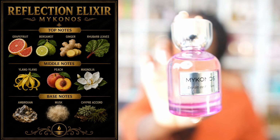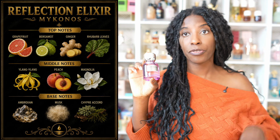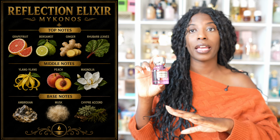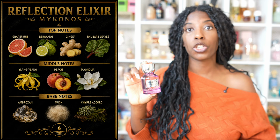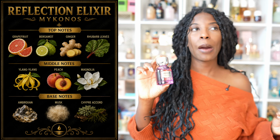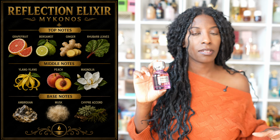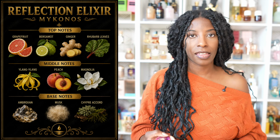Next up, Reflection Elixir. So there are two reflections. There's a reflection, the original, and then there's a reflection Elixir. So this one was the one that was just sent to me in PR after I already had the original reflection. So this is the one that I would actually recommend out of the two, now that I have both of them, because the original reflection, which is inspired by Louis Vuitton's Symphony, I would say is sharper and more citrusy, less sweet. This one, it still smells like Symphony, but it has additional sweetness in there for me.